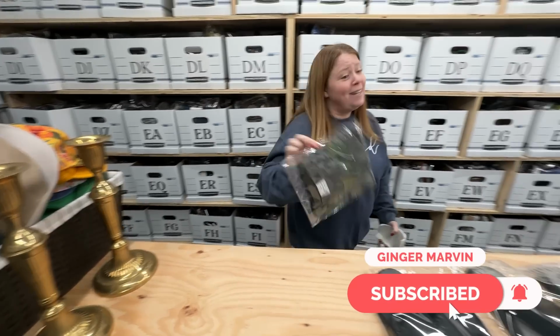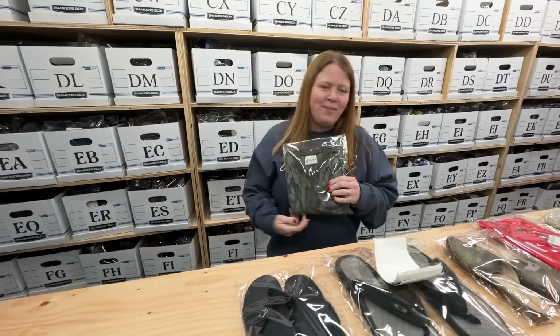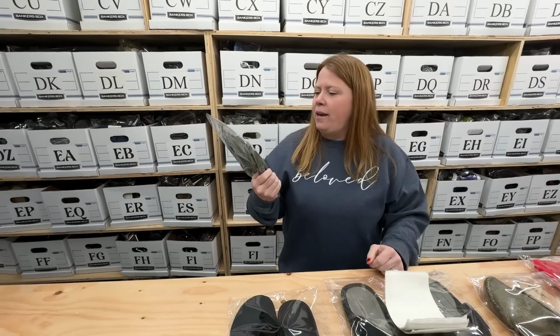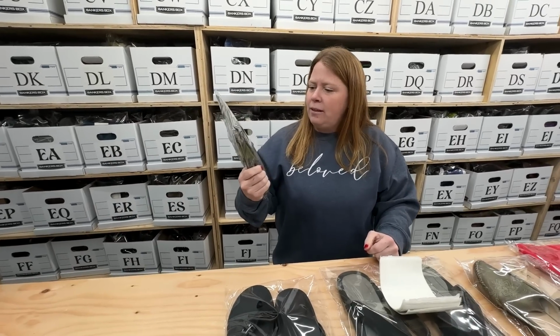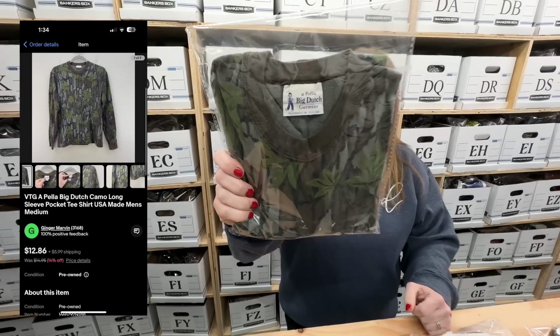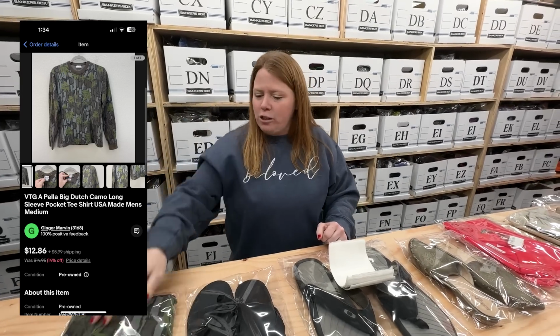Two camos ended up in the same bin. Yeah, we try not to do that, but it happens every once in a while. That's also why we use the clear bags, so you can get a visual idea. This is the brand Appella Big Dutch garment. It's a vintage Big Dutch tag. I don't know, I just got this from the bins because it was camo. Camo stuff usually does okay.